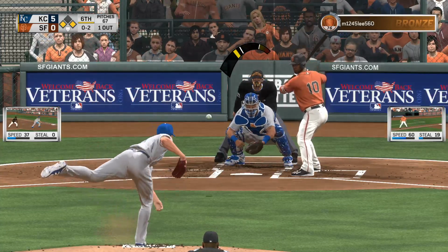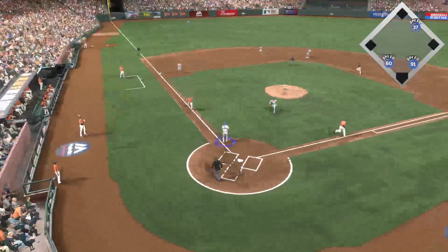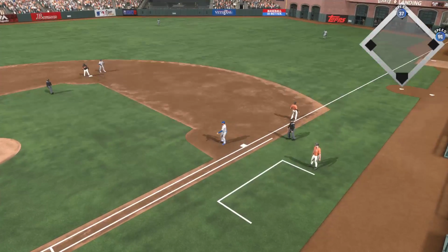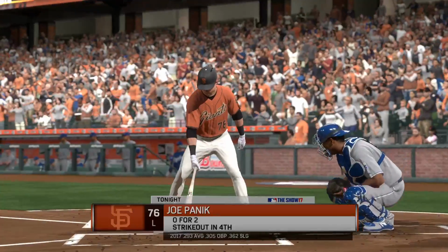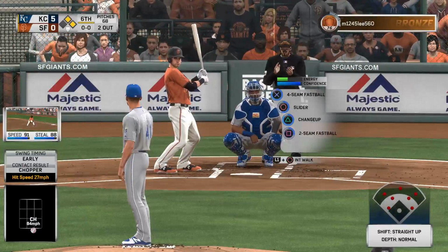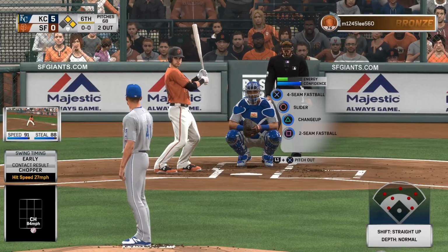0-2 count, and the pitch. Dribbled up the line. The tag gets one, but one's all they were ever going to get, and the inning will continue. Here's Joe Panik. Third trip to the plate for him here tonight. 0 for 2 at this point.